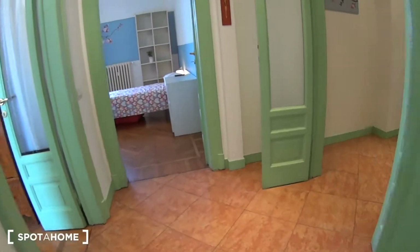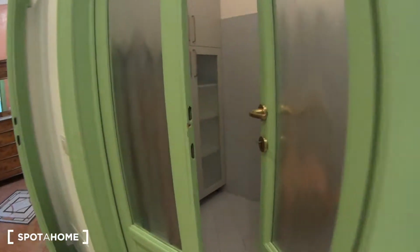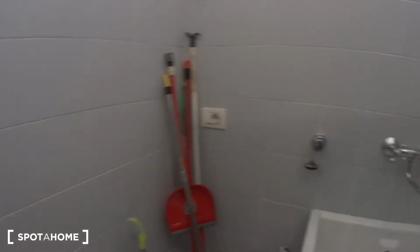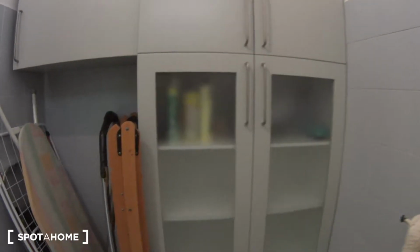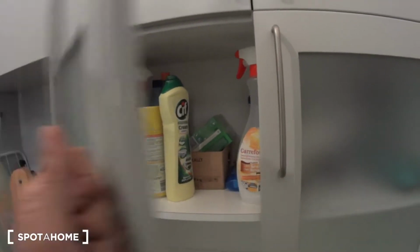So the only last room of the apartment left to show you is the laundry room, which is also very cool to have. So in here we find an additional sink, some racks there to hang your clothing, and some storage compartments on that side. So here we have the ironing board, vacuum cleaner, racks to dry your clothing, and some cabinets here at the top to store the cleaning products.